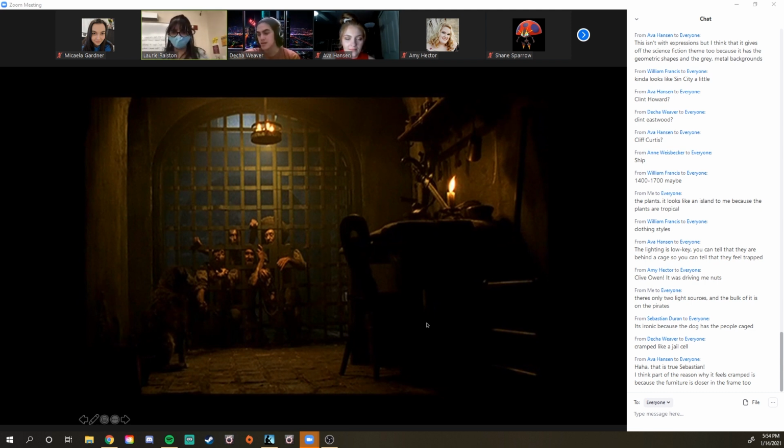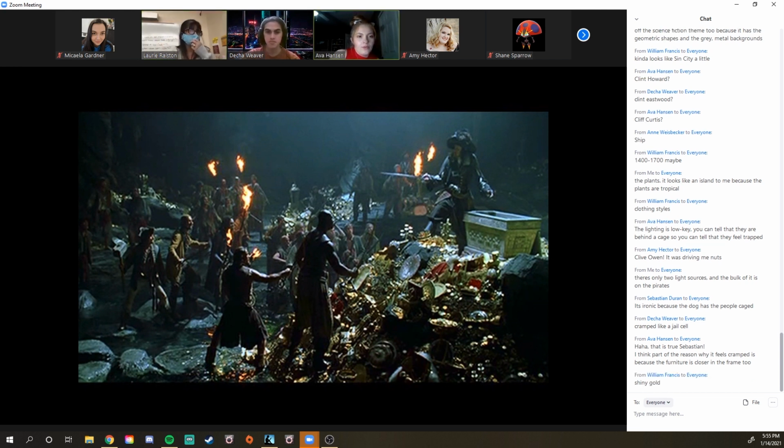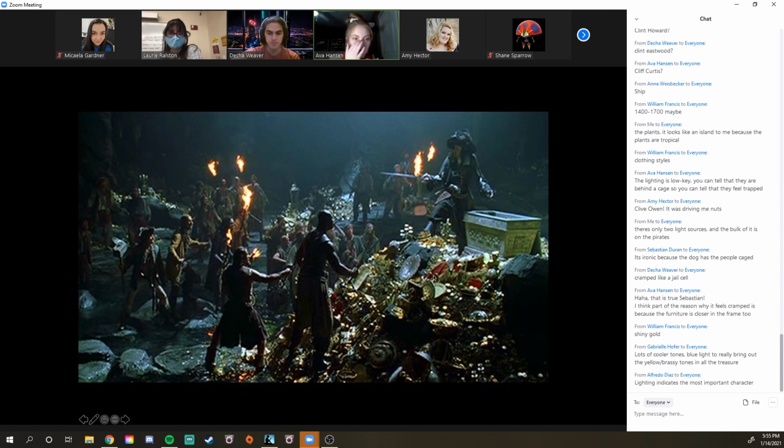Okay. All right, so let's do another one. These are all from Pirates of the Caribbean. What do you see here? Think about color, light, props, how people are positioned. Well, you can definitely tell that someone's trying to steal something by the way they're positioned away from each other. You have all the people trying to attack the one pirate, but you also see all the gold. You see his costume, which shows he's a pirate. And it's very low-key lighting too.